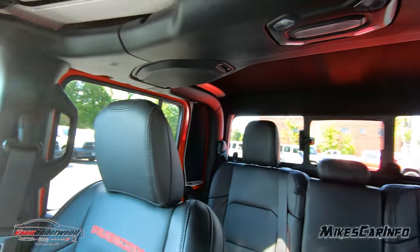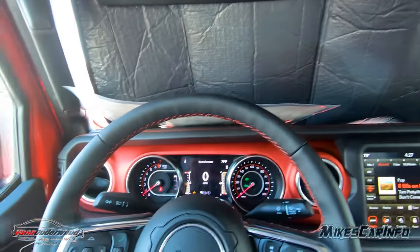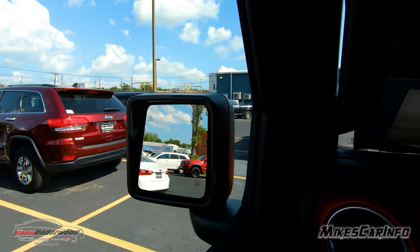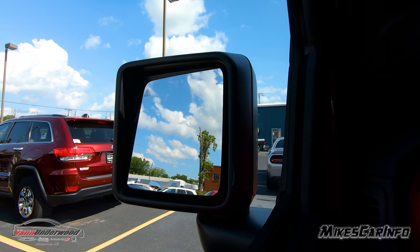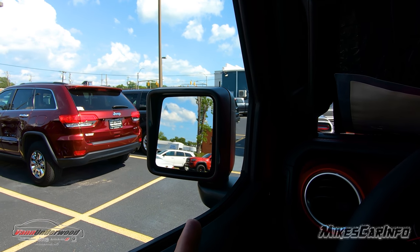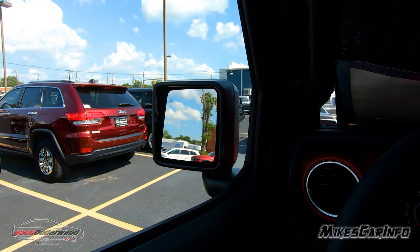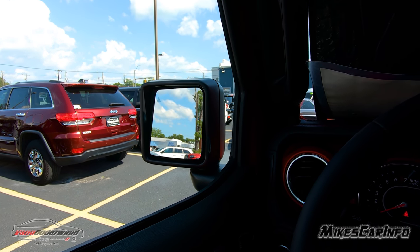Of course, it has the camera system, the parking sensors. It also has the blind spot monitor system. I don't know if you can see that, there's a little triangle there on the corner of the side mirror. That's your blind spot detector, and it will illuminate that triangle when there's a vehicle in your blind spot. It also illuminates when there's a vehicle in your rear cross traffic alert system.